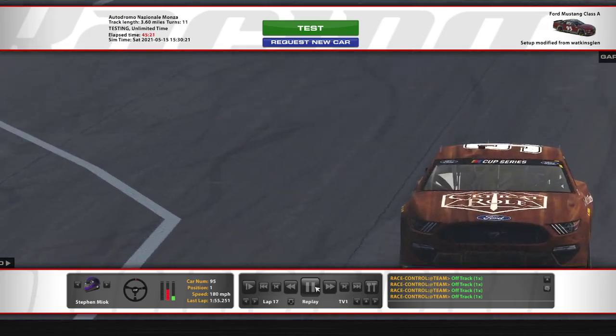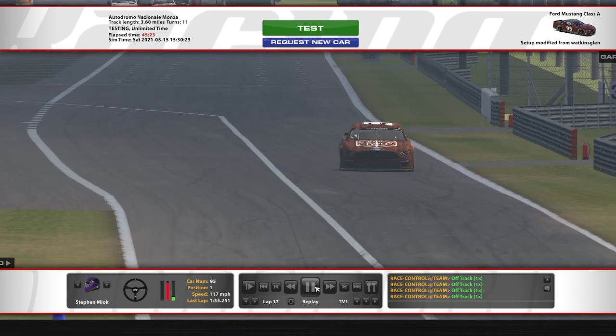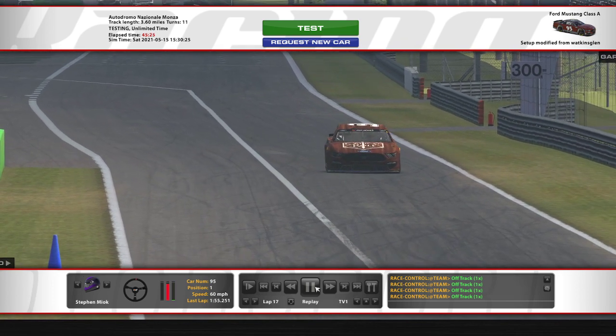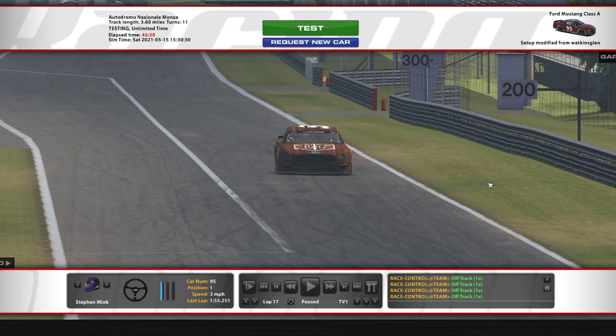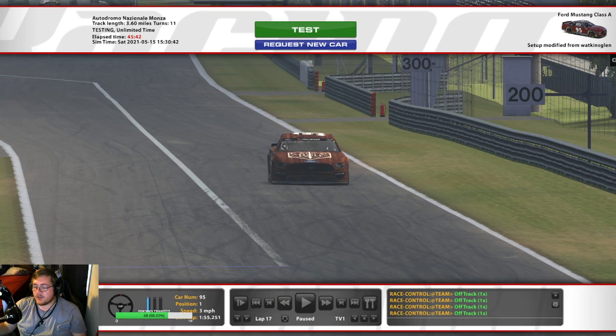So yeah, and that was a lap of Monza. It was actually a Scary that I messed up, but yeah, guys, thanks for tuning in, and hopefully we'll keep strong with this series. It's actually kind of fun taking stock cars around oddball tracks, and so far I've been going the tracks I've been more familiar with. So we'll see where things go.